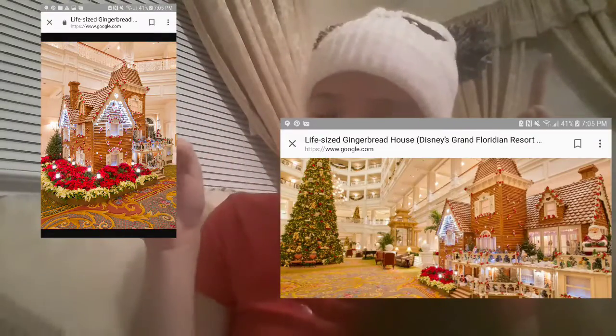Resort and Spa. Now, this place has probably the biggest sculpture that Disney created out of gingerbread, the life-size gingerbread house. This one, and this is the back portion of the gingerbread house. Now, this piece literally took 10,000 pieces of gingerbread to make and decorate, and all of this stuff is a recipe from Austria.